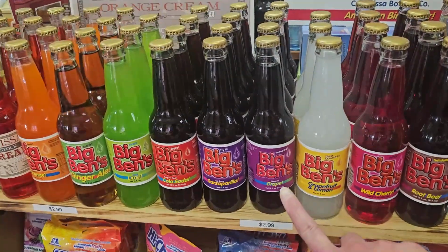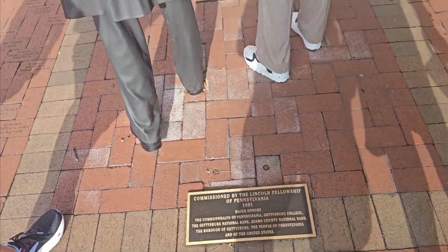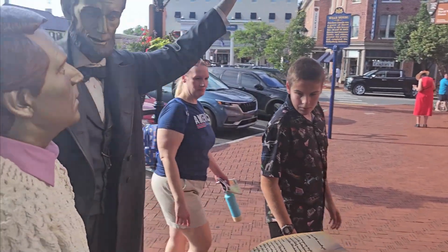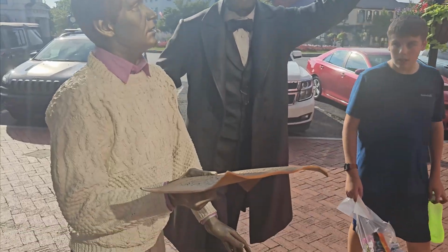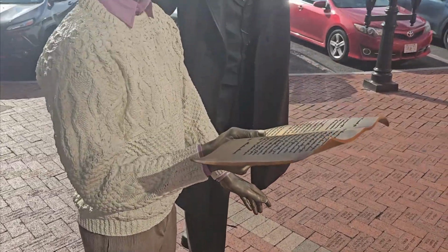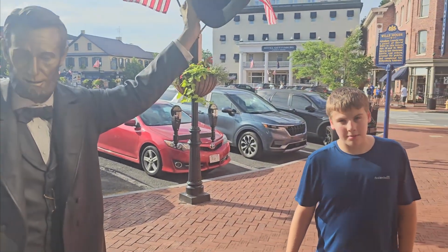Hey look, it's Ben Soda. And in downtown square, check this out. We have a statue of Abe Lincoln talking to a gentleman in a sweater with some trousers. I mean, if they're comparing the normal sized man to Abe, he was very tall. He's a very tall man. Here, stand next to him, bud.